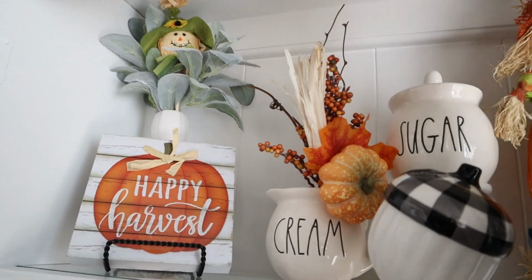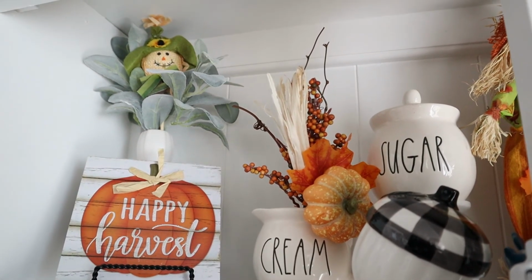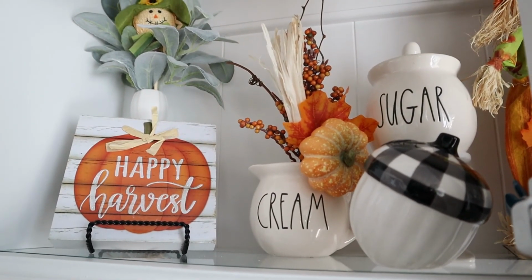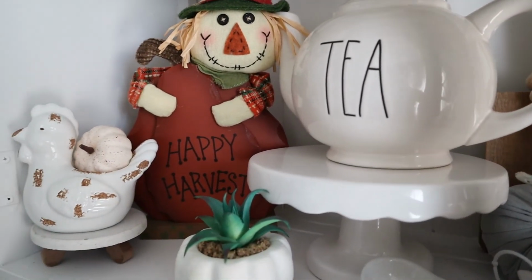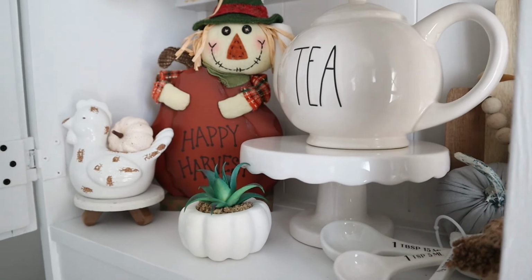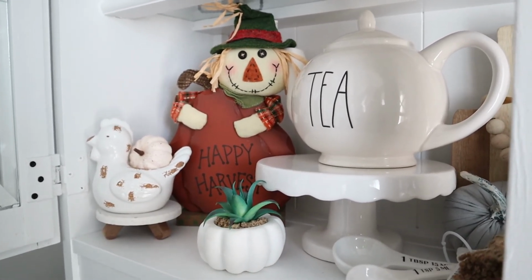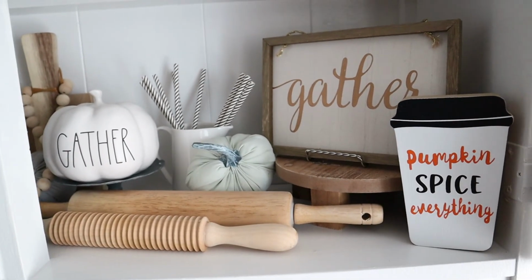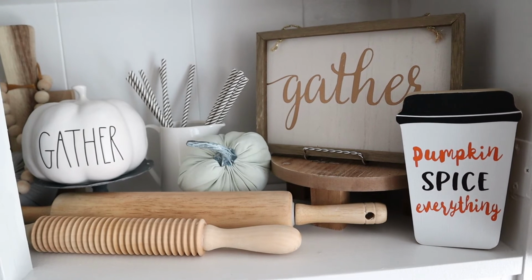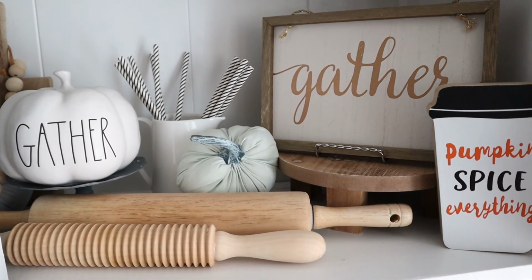So this is the top shelf, which is probably my favorite section. We've got my cream and sugar, my little acorn that my sister Christina got me, my little teapot, my little chicken that I love so much. I love this. It's so, so cute. And have you guys seen in my home, my gather and pumpkin spice? Christina gave me that as well, the pumpkin spice everything. She knows me so well.